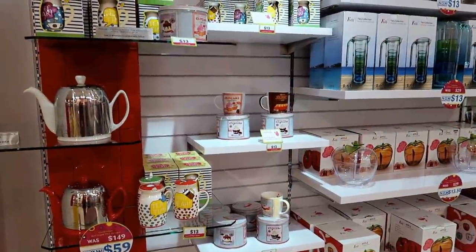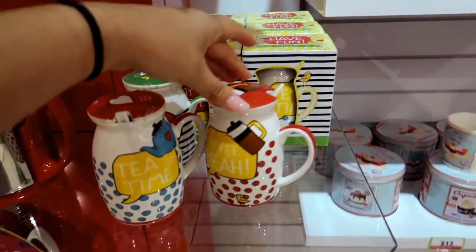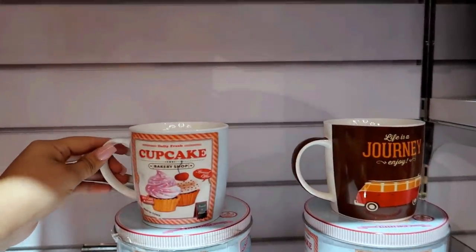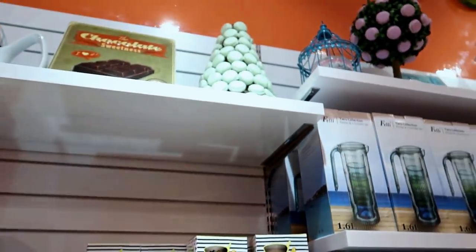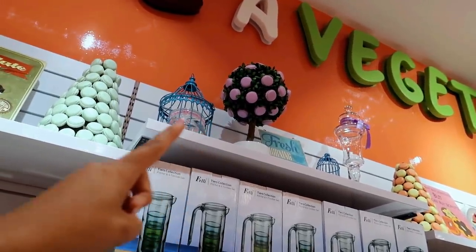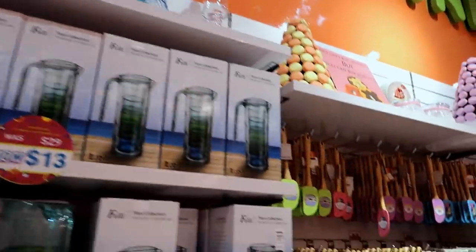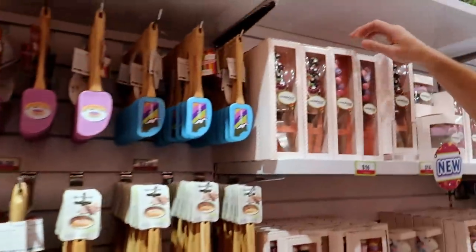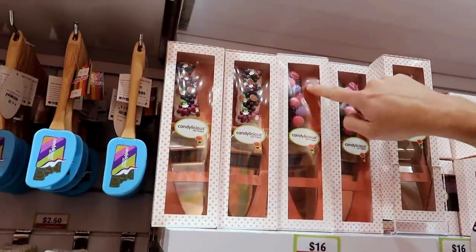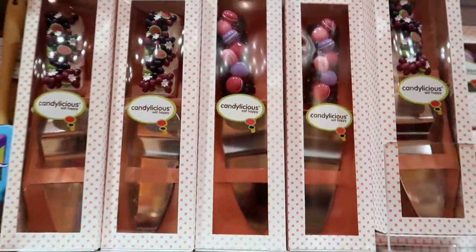This section is awesome. Look at this. It says tea time coffee. Yeah, I love that little cupcake mug. And then up here, they have macaron trees. I love that one. It'd be cool if you could buy those. Yes, I love it. I think it's so pretty. Oh, spatulas. This is like a cake cutter slicer. Oh, look what's on it. Gosh, it's macaron. Oh, look, an ice cream scooper. That is beautiful.